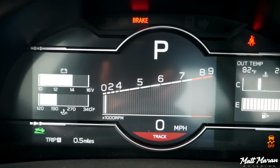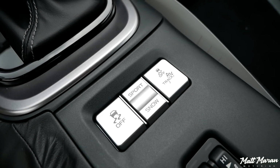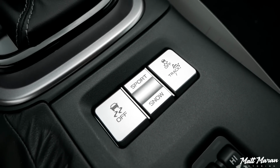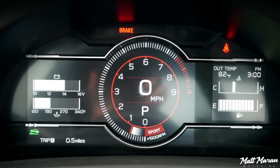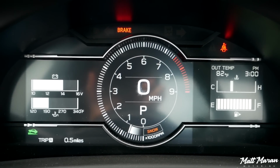And also here on the automatics, you also get a sport and a snow mode. You don't get those two modes in the manual. The sport mode does give you a little red ring, so that is something you won't be able to get on the manual transmissions. But that track setting is really cool, and a nice little feature there.